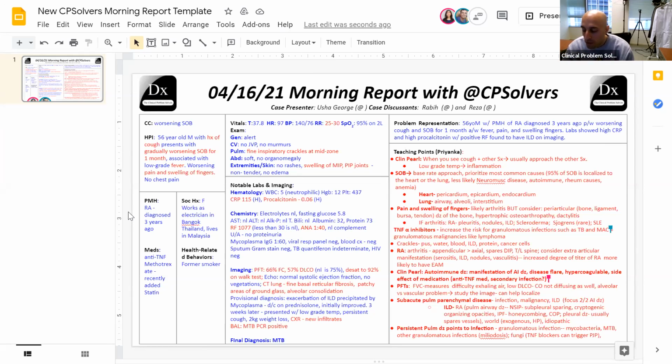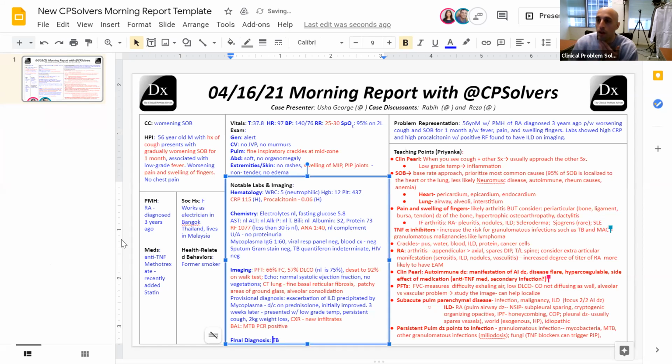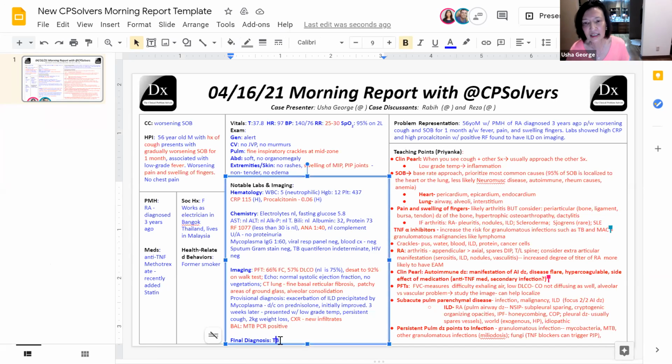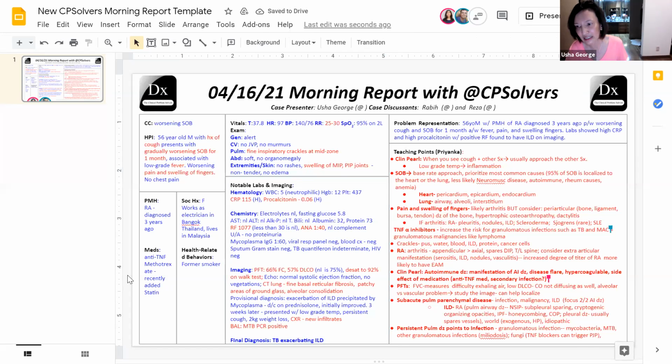But my medical question for you was, do you think this was TB exacerbating an underlying ILD with RA, or do you think all of this was TB and the patient's pulmonary pathology completely resolved with the right therapy? No, I think it was TB exacerbating the ILD, because when he came in, he was really short of breath and hypoxemic. So the TB alone wouldn't have accounted for that presentation. So I think it triggered an exacerbation.